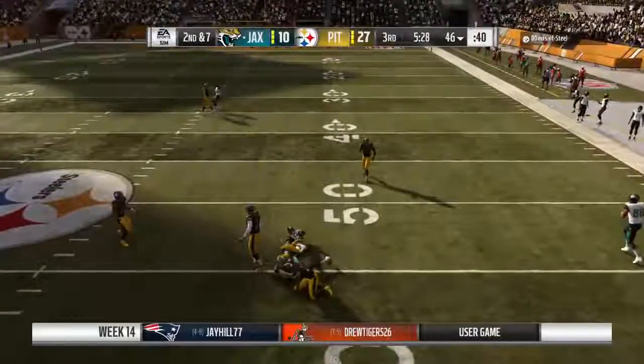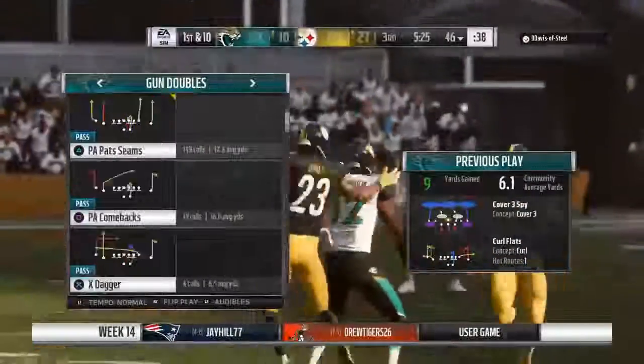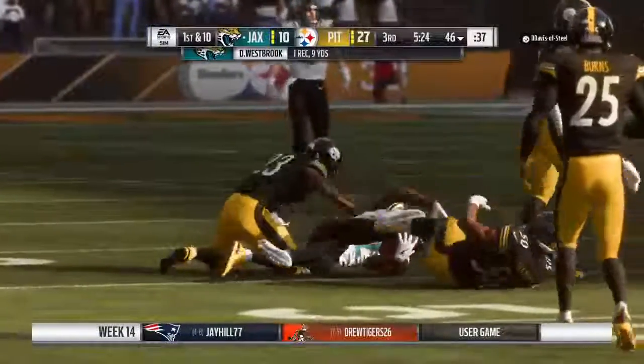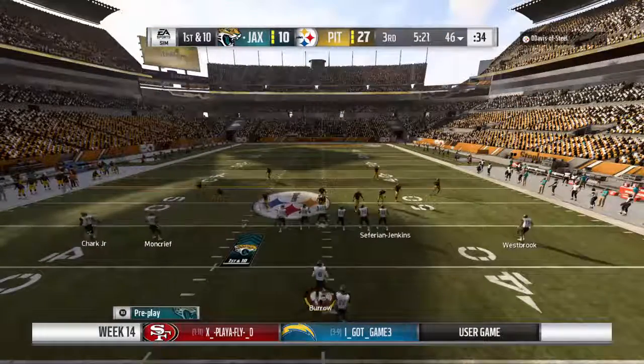That one complete to D.D. Westbrook. And he'll be taken down at the 46-yard line. That's his first catch so far. They've held him under wraps, but he's got a first down there.